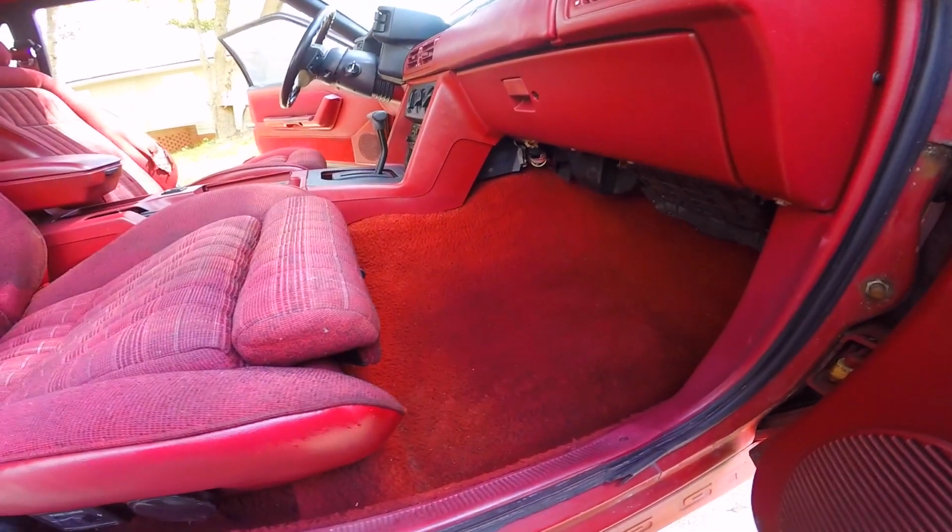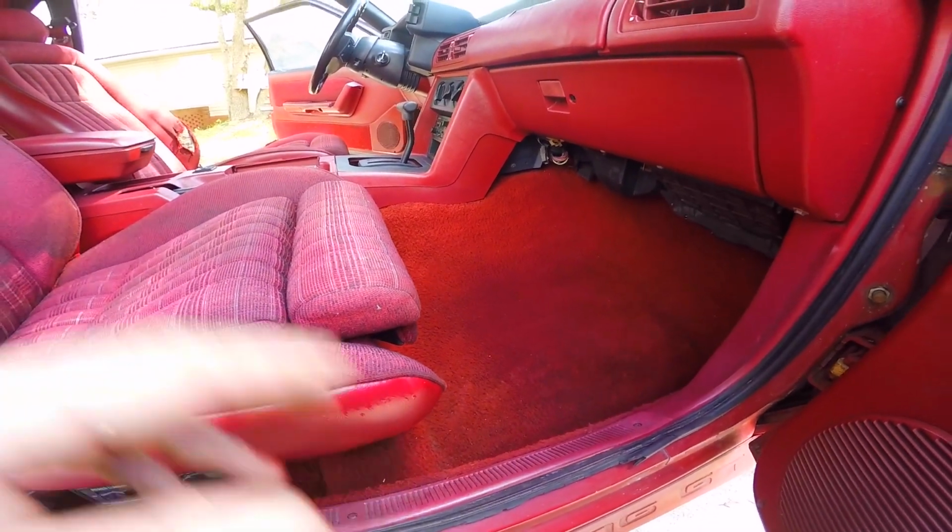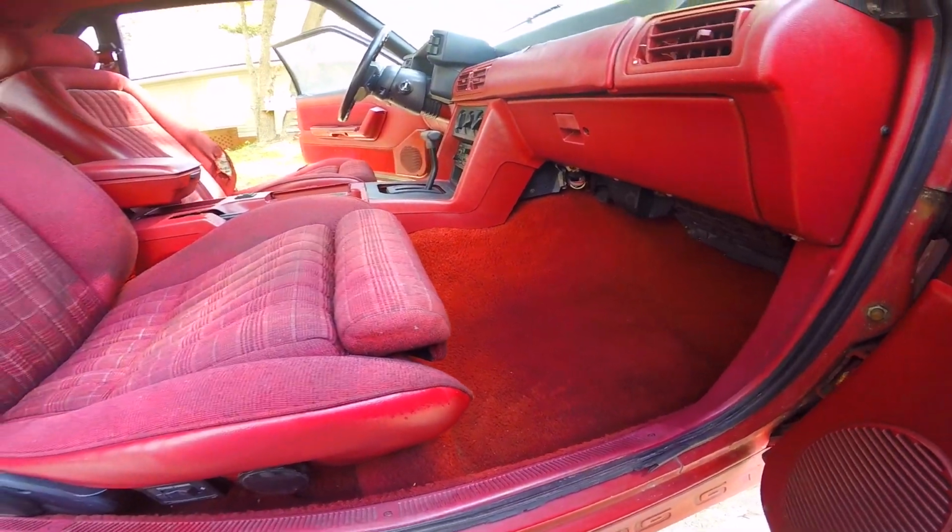You know, yeah, sure, you can tell that it's been sprayed if you look hard enough, but when you open the door, it looks a lot better than it did. I think that's going to take care of the interior.